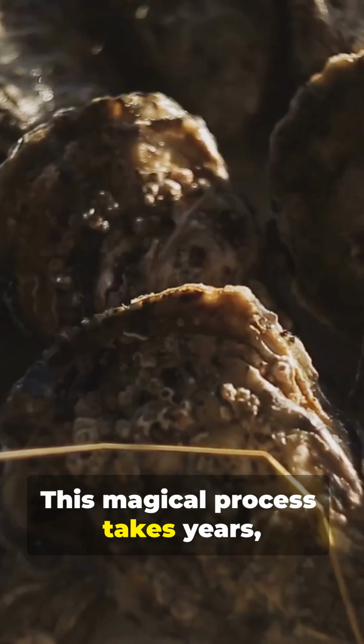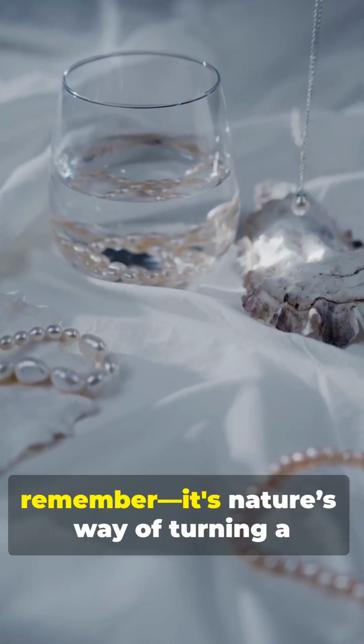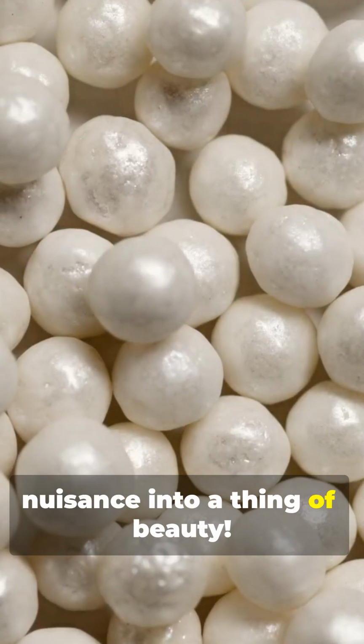This magical process takes years, but the result? A gem that's worth its weight in gold. So next time you see a pearl, remember, it's nature's way of turning a nuisance into a thing of beauty.